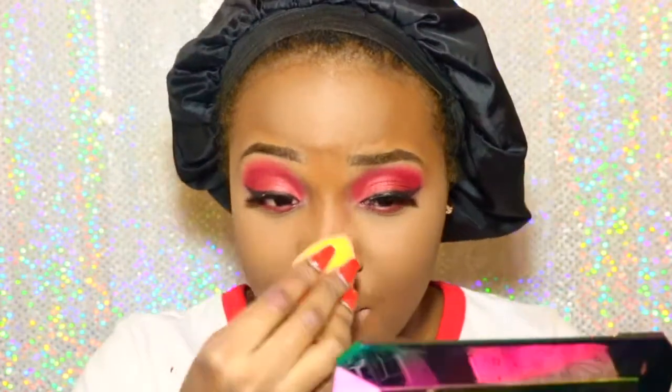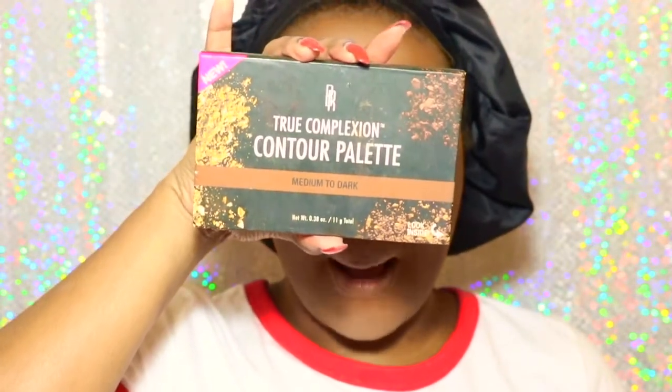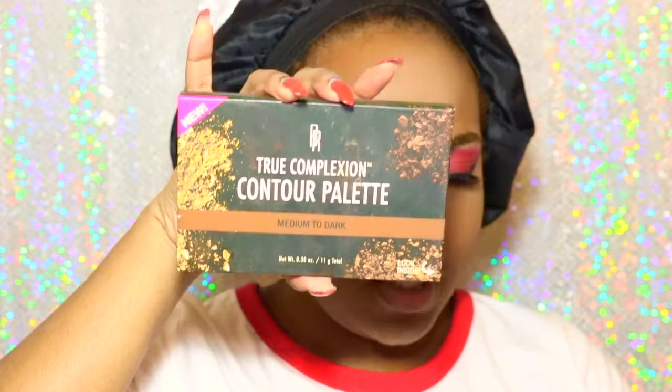Ooh, girl, I almost forgot to do my nose. What am I doing? Y'all just gonna have me sitting there looking crazy, not telling me nothing? No, ain't right. Now we are going to contour with the True Complexion Contour by Black Radiance, and this is medium to dark. And I'm going to use my angled blush brush from BH Cosmetics.